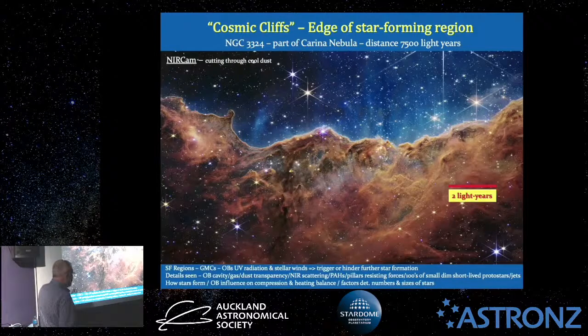Not necessarily from this image, they'll do some more detailed science. These images, of course, are just designed to illustrate how the telescope works, and we can do some pretty amazing stuff, designed for the public. I put this in here. This gives you an idea of scale.